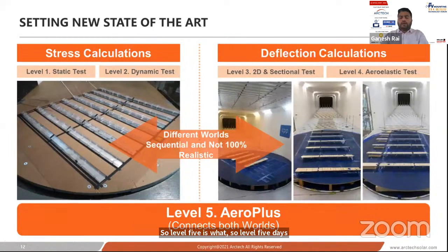So here basically we are measuring all the load and moment coefficients directly from the deflected shape of a realistic tracker model. That means whenever trackers are stable, we can, at the same time, measure the moment as well as deflection. So at the same time, we can do both things. These things we are doing along with the CPP. So this is something only we have.